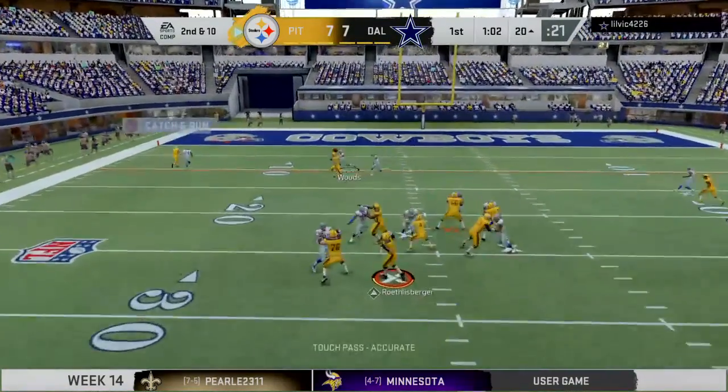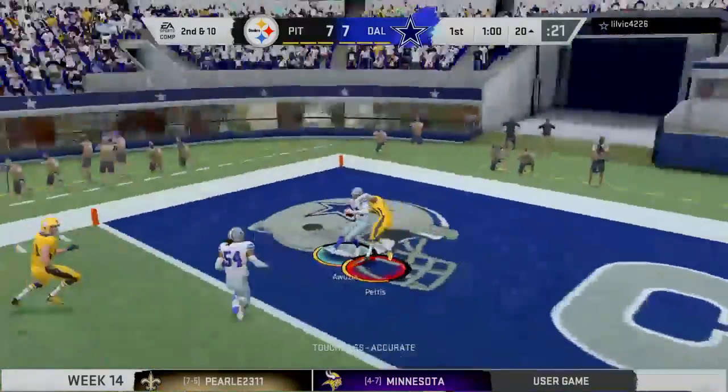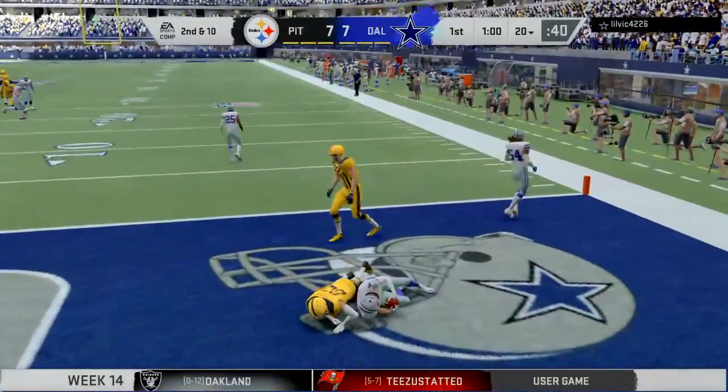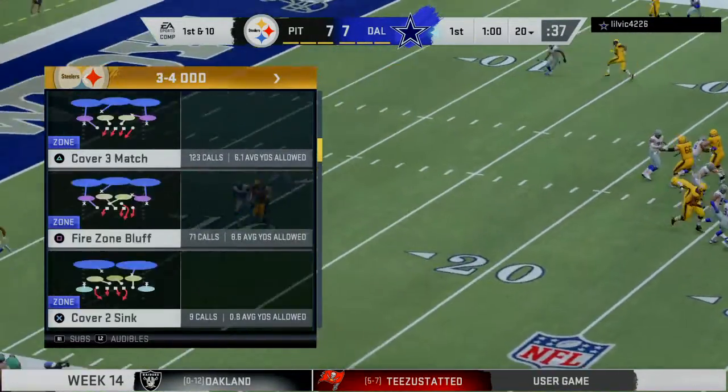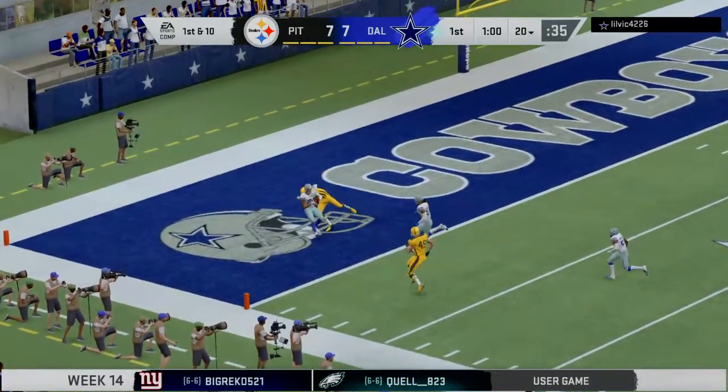They go play action with Roethlisberger. And this is going to be intercepted. Chidobe Awuzie with a pick. And a big turnover there as his guys will get the football back.